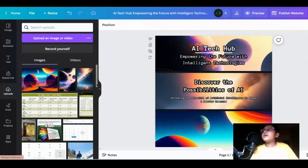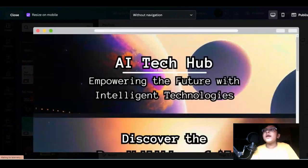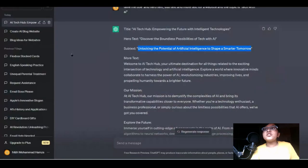So let's give it a good fake reloading, and then preview it, and then let's see how it looks, because sometimes Canva can do a bit of errors or hiccups, what people say. AI Tech Hub, empowering the future with blah blah blah. Yeah, it works. So okay, let's go back. This is just the images, right? So more text. Welcome to the AI Tech.